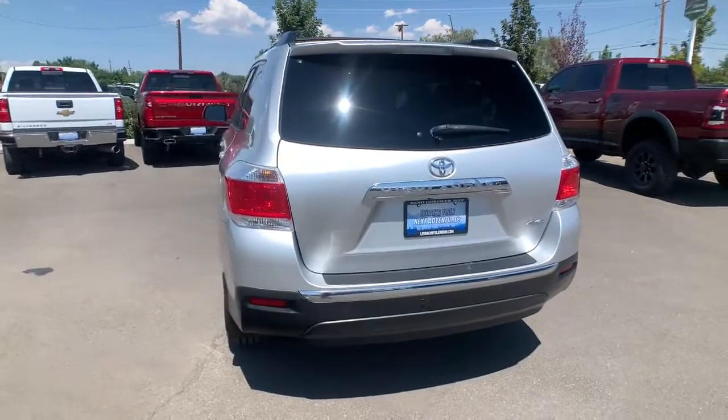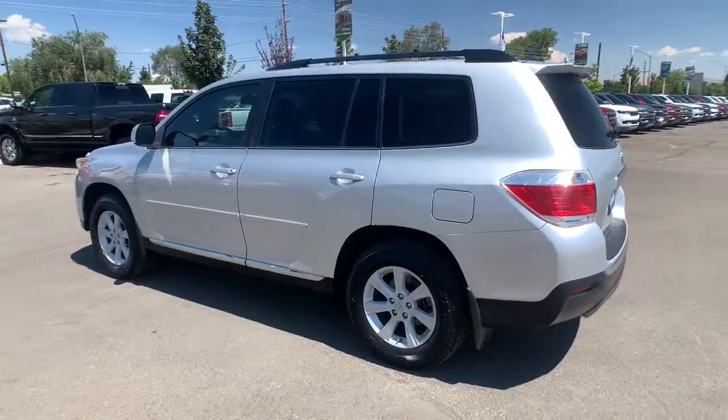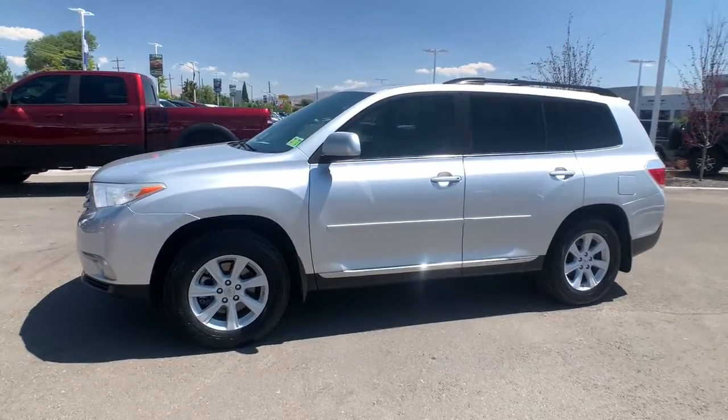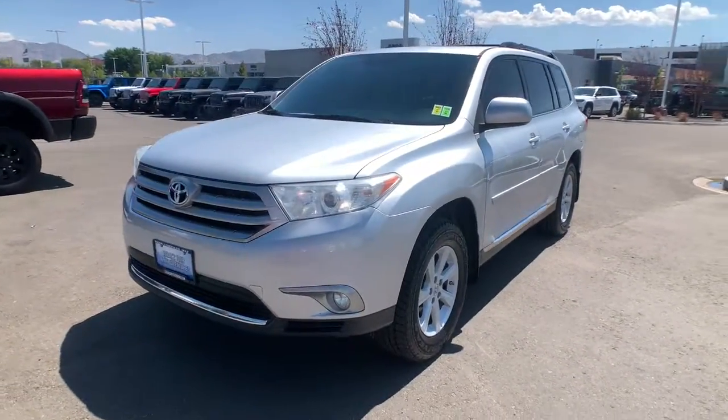With seating for up to 8, a spacious, quiet cabin, plenty of cargo space, and the latest safety and driver assistance technology, this reliable and efficient crossover will help you navigate every adventure with ease. You deserve a family vehicle that knows how to multitask.